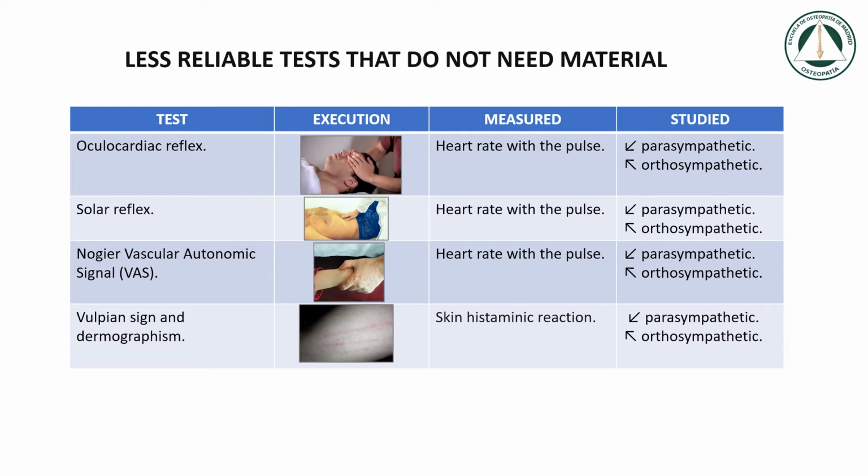Pseudomotor tests. In pseudomotor tests, sweating is measured to show an orthosympathetic hyperactivity. Less reliable tests that do not need material. There are tests that do not need material, but they are less reliable. All these tests can show an inhibition of the parasympathetic, or a hyperactivity of the orthosympathetic system. The Polar H10 belt, and the Kubio software, can be used in the study of the oculocardiac and solar reflexes.